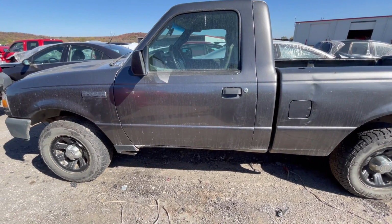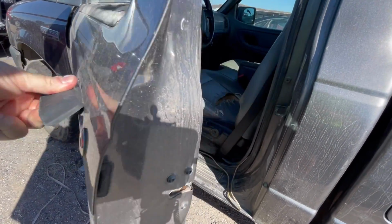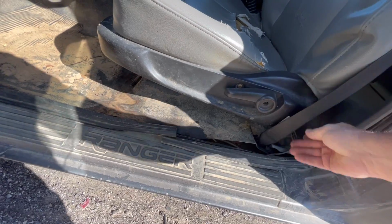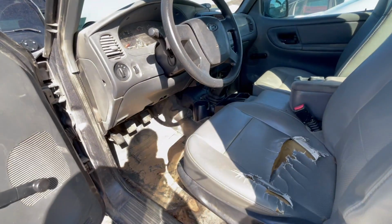All right, now, doesn't have a sticker on it, so I don't know what year it is. I had to go inside and open the door from the other way because this is broken. I guess we got some big speakers in the back. Nice big thick cable right there. This is a 2006. Manual transmission. What do you think?